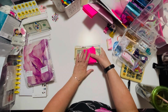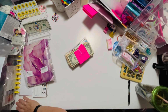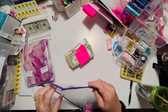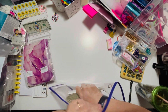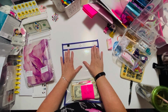All right, so see, this is what's going into those, where'd I put them? Down here. It's what is going into household renovations and Disney vacation. I split it in half. One time I split it in thirds to put some in the wants and needs, but I don't think I'll be doing that anymore.